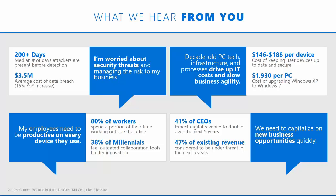And of course, we love our millennials, and if you're a millennial, hey, more power to you. I too identify as a millennial. But really, our new workforce are millennials, and they're used to collaborating and working differently. And they find a lot of the tools and resources we give them today in the traditional IT infrastructure are somewhat outdated and, in fact, do hinder innovation.